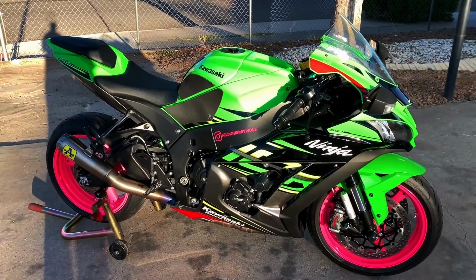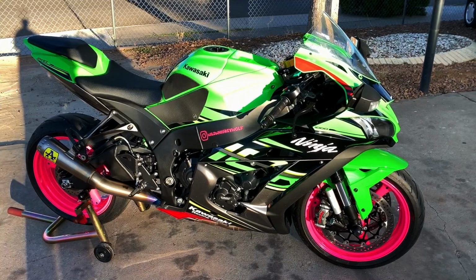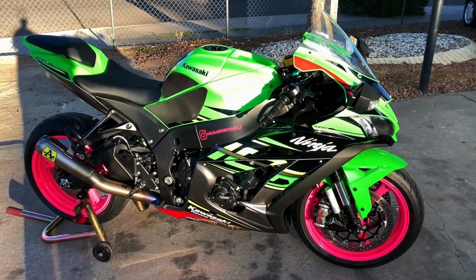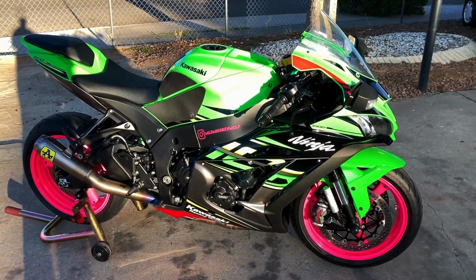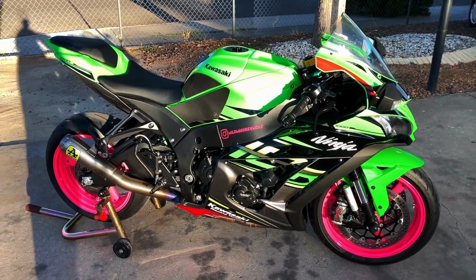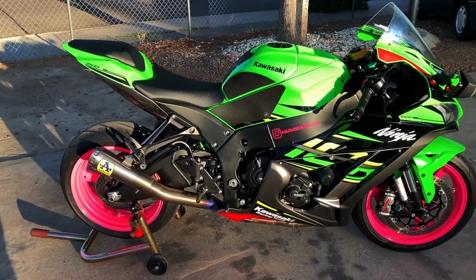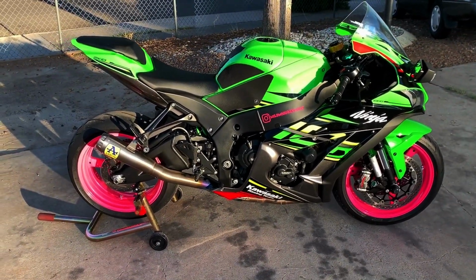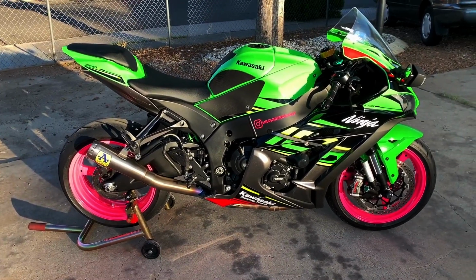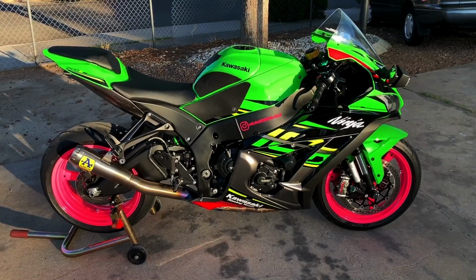As you can see, the most obvious change is the wheels. Wheels are powder coated. A buddy of mine had a cool idea since Breast Cancer Awareness Month is coming up, and he runs a powder coat shop, and we decided to get the wheels powder coated pink. So I actually ended up liking it, and I might keep it like this for a while. Kind of pops with the green, and I think it looks pretty nice.